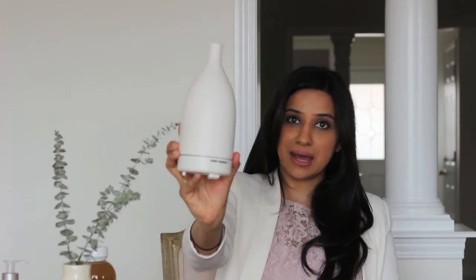Okay, so one of my big time favorite things right now is my nebulizer. It's a diffuser from Sage. And Sage has become one of my favorite brands right now. I love, love, love my nebulizer. It's so pretty. I like that it's white because aesthetically I like a lot of light colors and whites and stuff like that around my house. As you can see, it fits in very nicely with a little eucalyptus. And yeah, I love it.